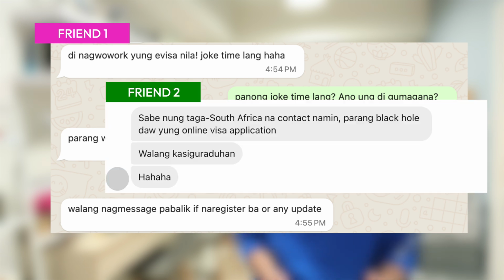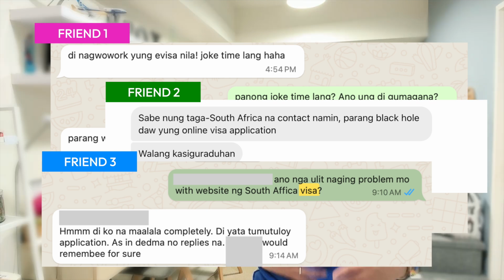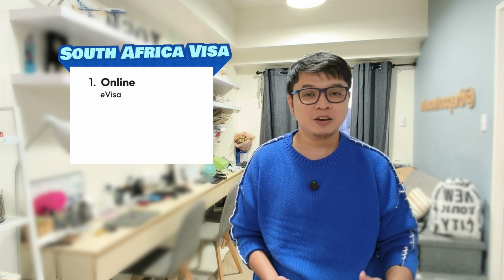If I remember correctly, they weren't receiving any of the email notifications that they were supposed to receive, and needed to move forward with the application. So they just gave up and ended up applying in person. And they weren't the only ones. It seems like others were also encountering the same problem.